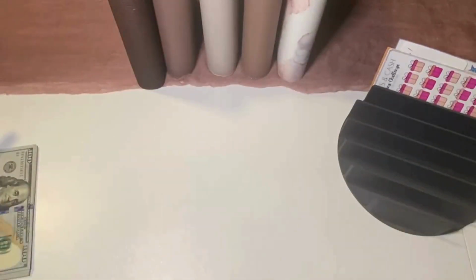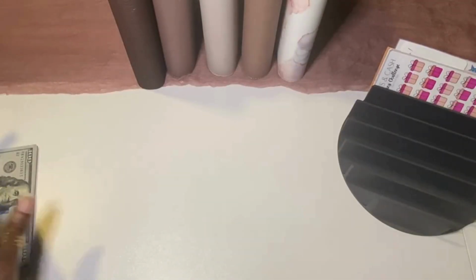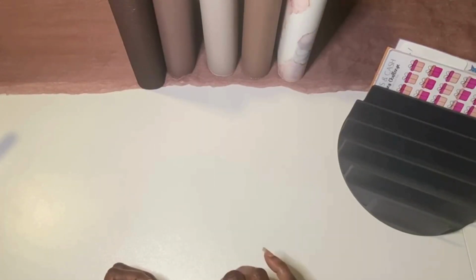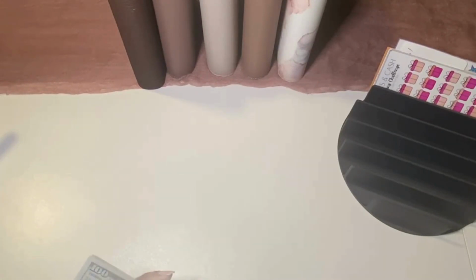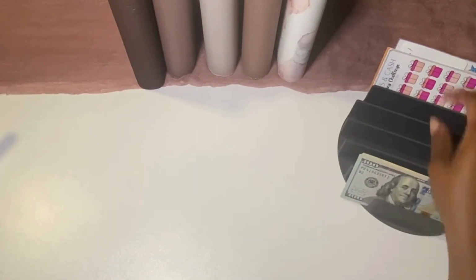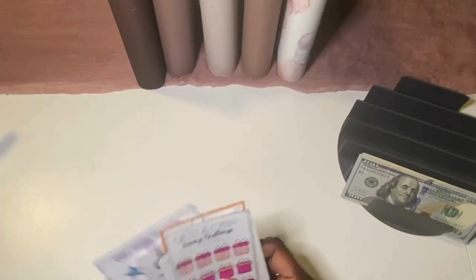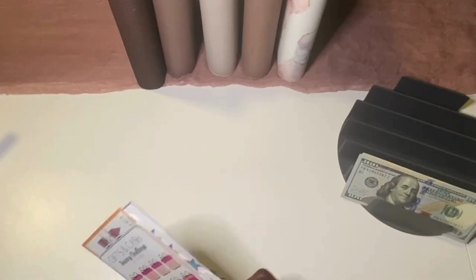So that was it for our allocation. I'm going to get this put into envelopes for the kids because yes, back to school shopping is around the corner. And that is all I have for you guys. And I need to get a new gifts and cash printed. I probably have one printed already. I just got to pull it out.